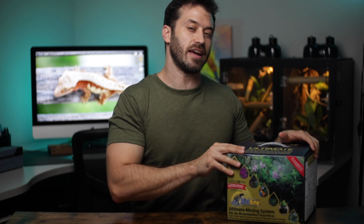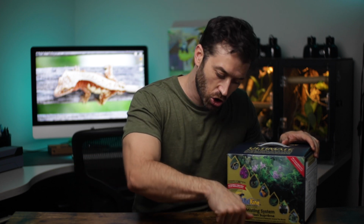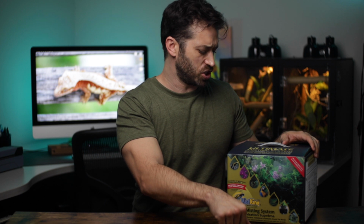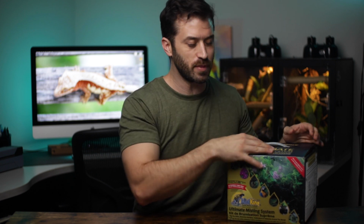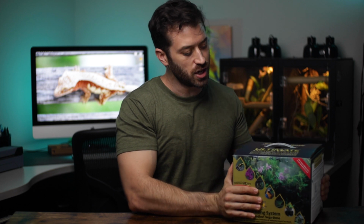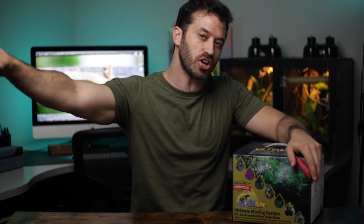So MistKing now comes in 3 different tiers, I believe. You have the starter setup, which I'm not sure exactly how many nozzles you can connect up to it, maybe up to 10. It's not nearly as many as this one. The ultimate system, this is the medium package. It allows you to connect up to 20 nozzles, which is perfect for us and our day geckos.